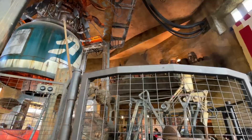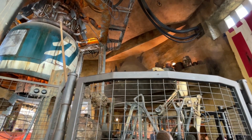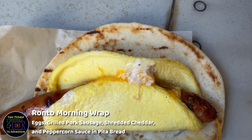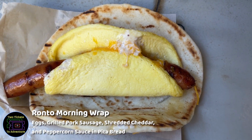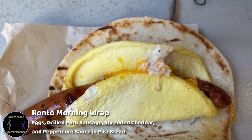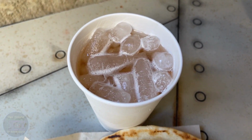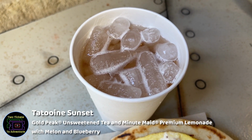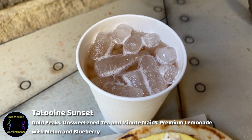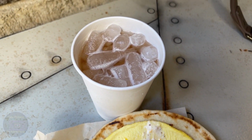Second breakfast. I know, you just turn, but thank you for making our breakfast this morning. Okay, so this is the Ronto morning wrap. It is the pita with an egg wrap around sausage and has cheese and some type of sauce, not sure what it is. We also got the Tatooine Sunset, which is iced tea with melon and blueberry flavoring. Hopefully this is better than a real Ronto wrap like we had at Disneyland.